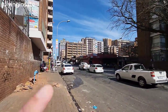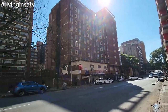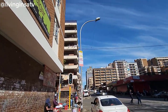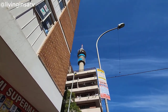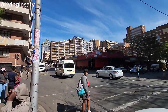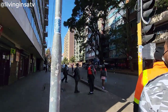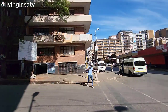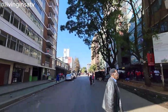I actually got lost in one of these streets, so no way to the precinct. Now look at the tower. Look at the tower. Again, it can work and not work, bro. So yeah, that's the thing. So imagine when. Wow.